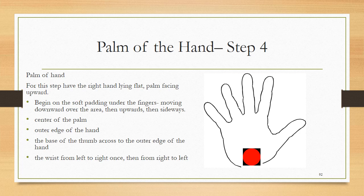Do the other outer edge of the hand downward from under the little finger to just above the hard bone on the wrist. Using the same technique and pattern, do reflexology from the base of the thumb across to the outer edge of the hand. All of the soft padding between the palm and the wrist. This is a very important area and relates to many things, including your spine and digestive system.